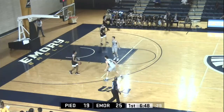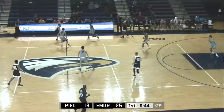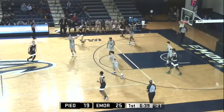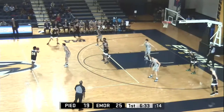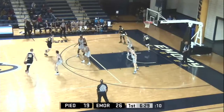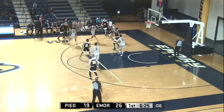Here's Emory with the full court pressure. Schneer and Stuck at the point, trying to get one of the Lions to dribble into problems. Will Richter with it now. Over to Clement Owens. Will Richter guarded by Stuck. 7 seconds on the shot clock.